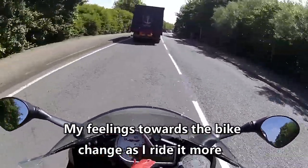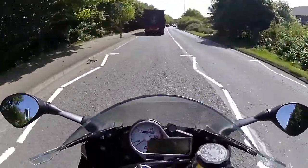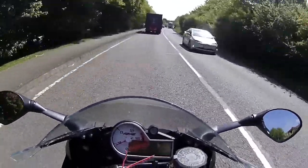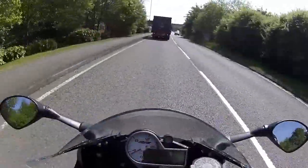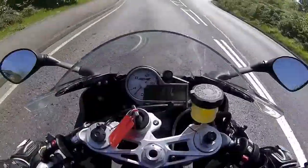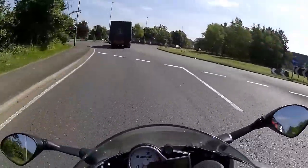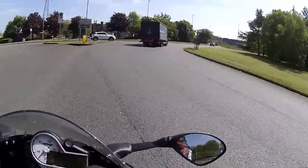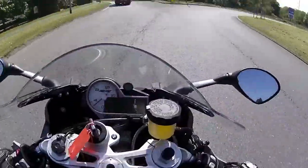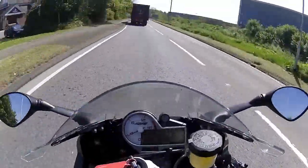First impressions are, from sitting straight on it, it feels very soft, a bit like an armchair, particularly compared to the 1199, although that's not comfy, but it actually feels quite comfy, albeit the pegs are quite high. It's currently in sport mode, which is the default setting, and the throttle is extremely gentle for the first bit of travel.